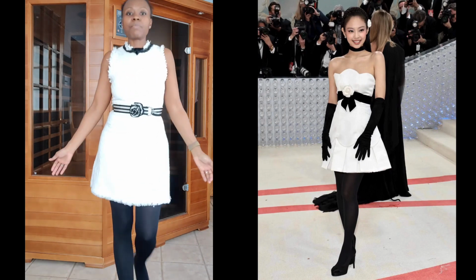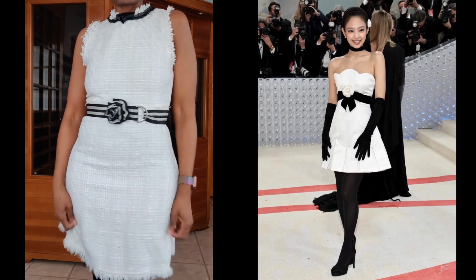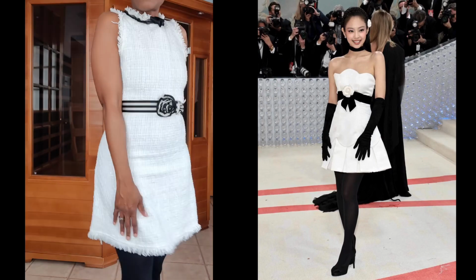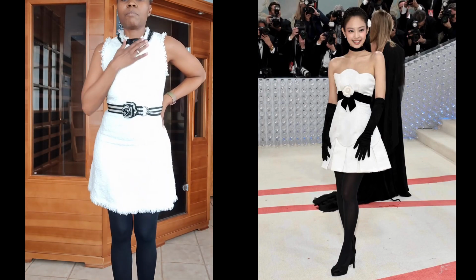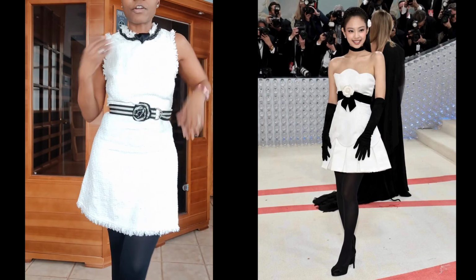And again, real simple, real classic. She had a really clean, girlish look, really young, fresh look. And I think that this goes well. Mine does have black around here. Again, it's not a tube dress like hers is.